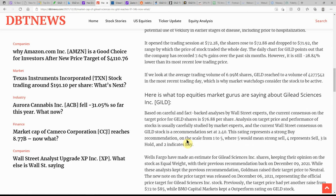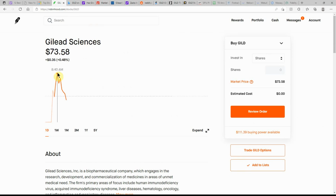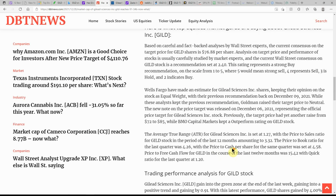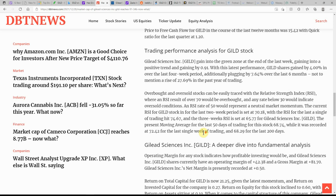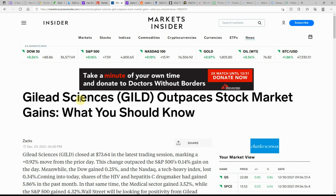So here's your video. Here's what top equity market gurus are saying about Gilead Sciences based on careful and fact-backed analysis by Wall Street experts. The current consensus on the target price for Gilead shares is $76.88 per share. So currently they're at 73, hit, I think it was the 74.11. So it's still got a little bit of room to grow. There's some ratings, trading performance, so feel free to pause and go over that information. There's a little bit more of a deeper dive analysis. You can go straight to the source, DBT News, and check that out there for yourself.